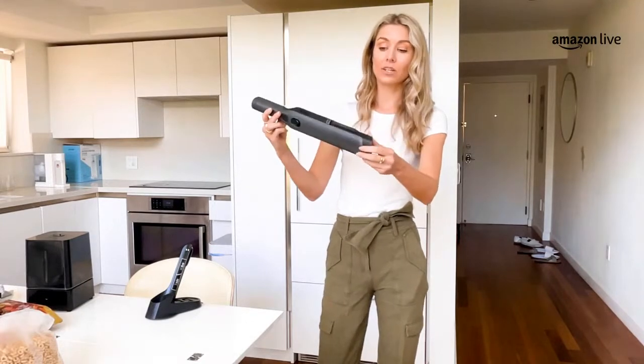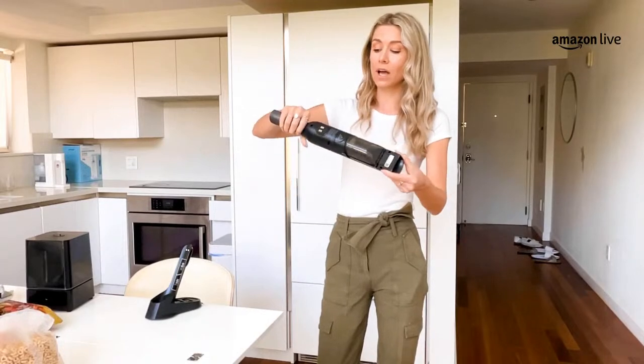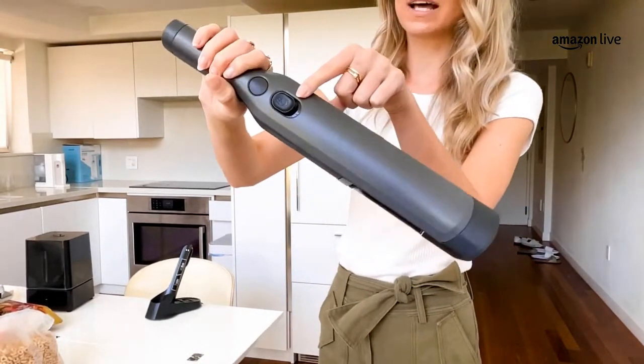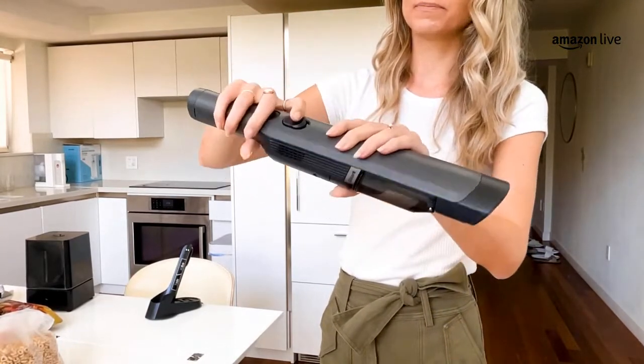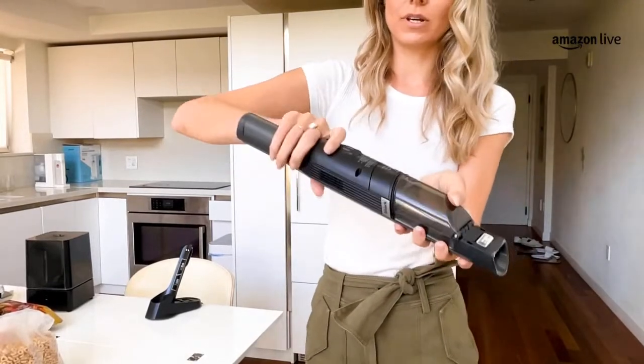And then on top of that, you got the back here. No filter either, so you don't have to worry about changing that out. This one does have a little button here, which is going to allow you to take the trash out. So I'm going to do that now. You press on this button here and it opens from the back. So press that. I'll show it to you guys here.